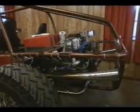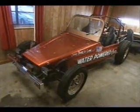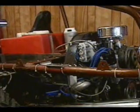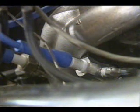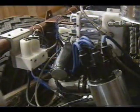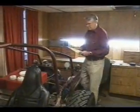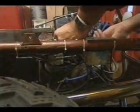He is currently modifying a beach buggy to run on nothing but water. It doesn't have a petrol tank or even a hydrogen container. It has just a tank of water. He's invented a device called a water splitter to replace the spark plug. As the water is injected into the engine, Meyer claims it's fractured into hydrogen and oxygen and then burned as fuel. Meyer is working on a kit to modify any engine. He hopes to demonstrate it on this car within 12 months.